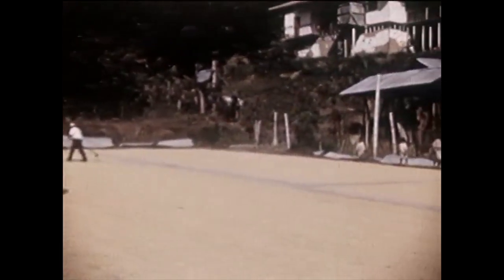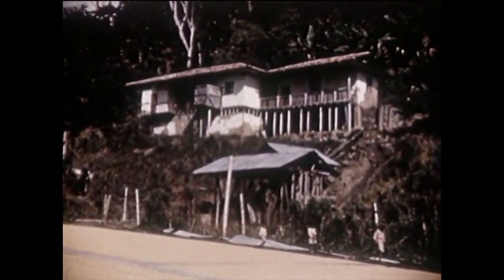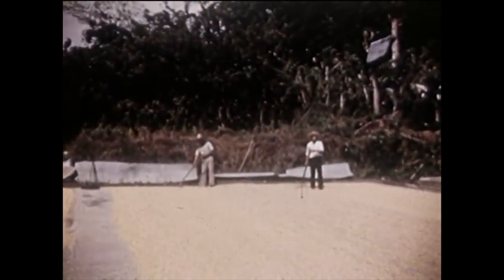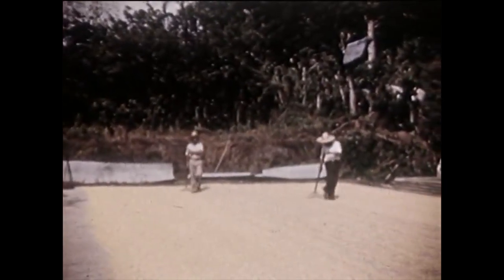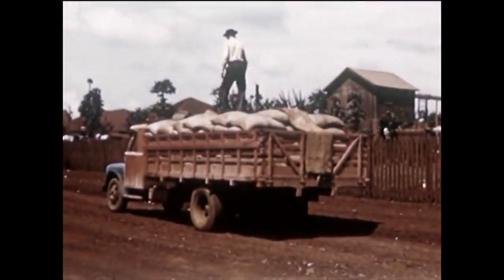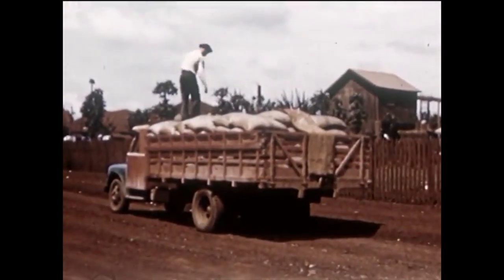Now encased only in its final hull, or parchment, the coffee beans are spread out to dry in the sun. This takes from 8 to 10 days. Men must rake and turn the beans so that they all will dry evenly. Then, packed in bags, the dried green coffee is ready to be sent into the city.